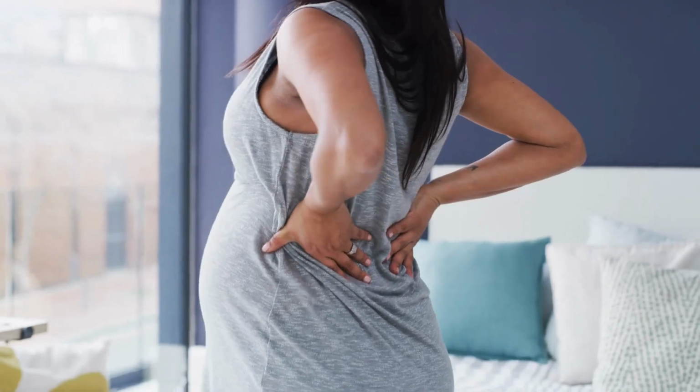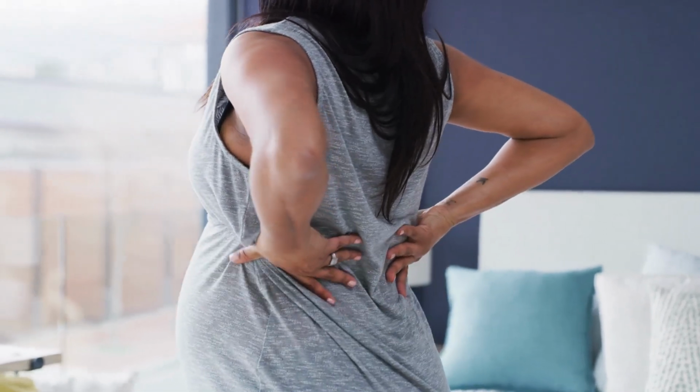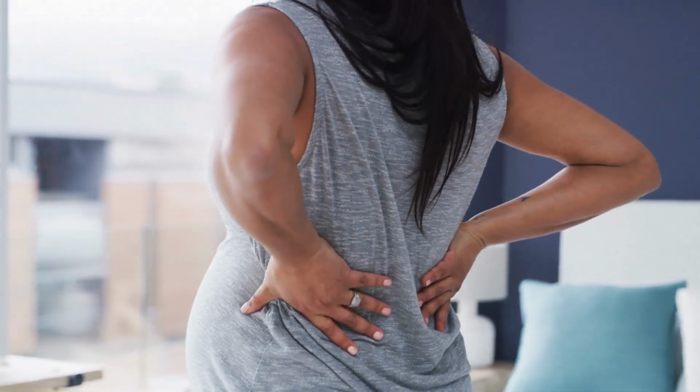If your baby's head down, you may find that you're waddling around a lot more as you walk, and that's because there's more pressure and weight on your lower back and your hips. You may also find that you're leaning back more as you walk because your centre of gravity has shifted. This can also cause backache because of these postural changes.